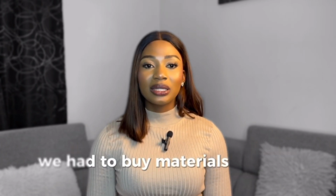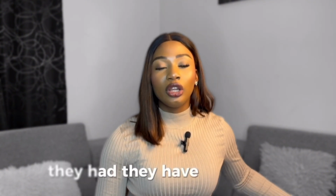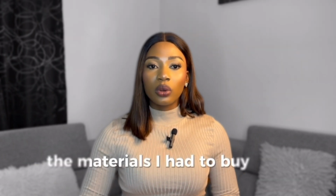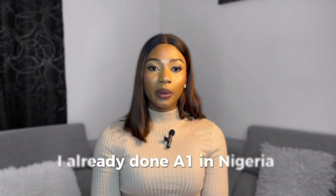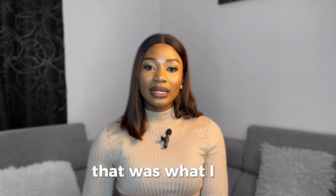We had to buy materials, and the materials we used in Germany, they have a lot of textbooks when it comes to learning the language. The materials I had to buy were specifically from Tech. These are all the materials, a lot of them. So I first of all started with the A1. I already did A1 in Nigeria before coming to Germany, but I had to start from A1 again because I was like, let me just start from scratch. Let me just start from the cradle.